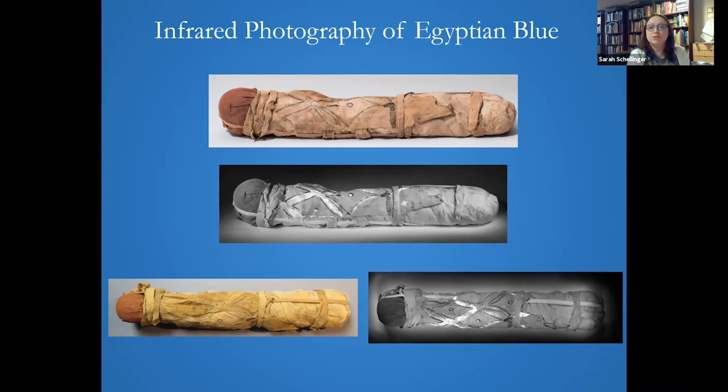The ancient Egyptians used Egyptian blue, which is the world's oldest synthetic pigment, to color various objects, including stelae, papyri, mummy coffins, and tomb walls. One of the materials used to create Egyptian blue includes copper, and the amount of copper present produced varying hues of blue from light to dark.